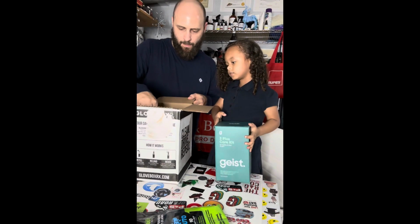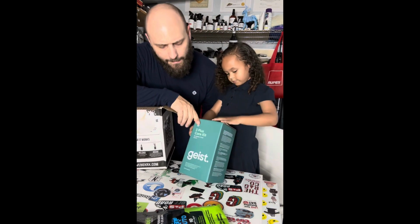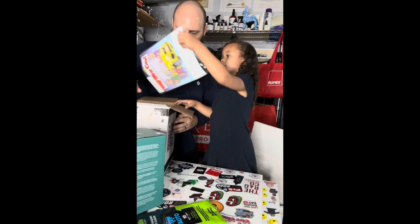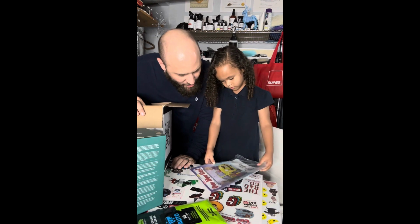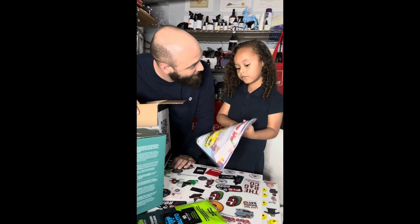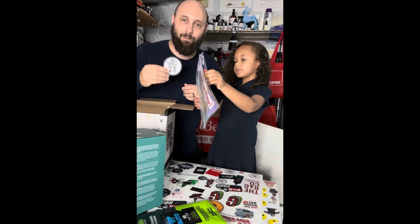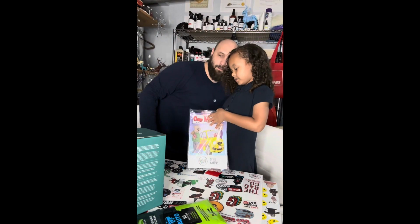Okay, what else? Ooh, Geist. This is for leather and vinyl, this kit. We'll open this in a sec, but I want you to see this. What is that? Our New Car, an educational coloring and activity book. They got a coloring book for cars? They have crayons too. Wow. And we got an awesome sticker. Look at a crayon box.